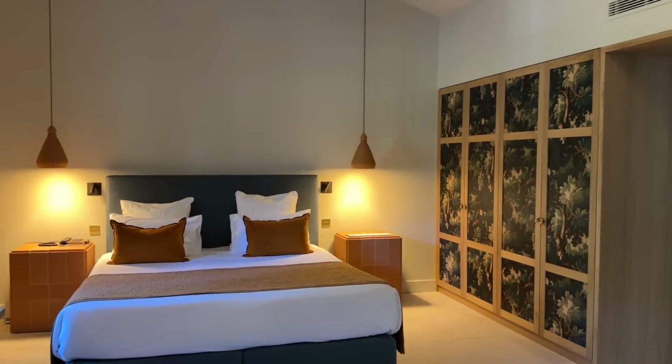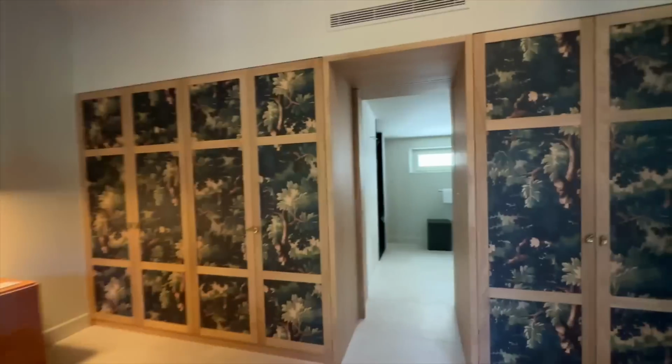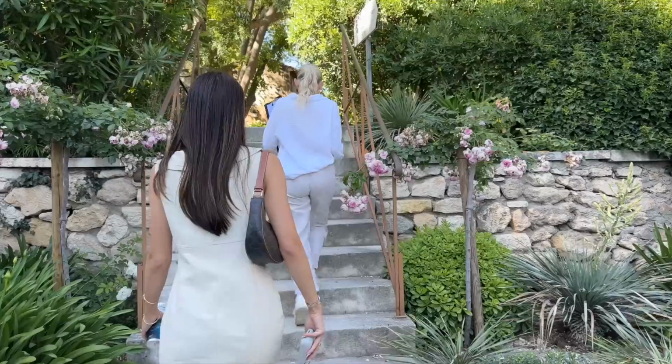And this is the bedrooms that our guests will be staying at. Super spacious, super luxe, and I really love that. I feel like it's really important to see where your guests will be staying at to give them a good experience as well. And then the outside is obviously gorgeous.